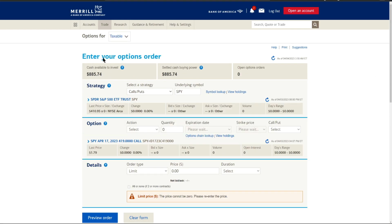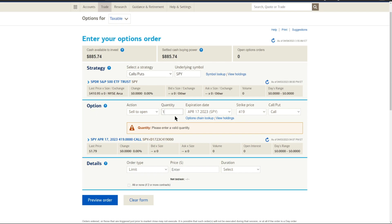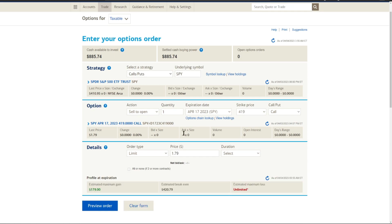And then inside of here, you're going to go ahead and fill out the rest of your options. We're going to select a sell to open, however many options that we're selling. So for example, we're going to sell one option expiring on the 17th of April, 2023, about a week and a half out. Strike price is 419, and we have our last price of 179. Go ahead and punch in the current price that it's asking. Oftentimes, if you want it to happen immediately, you just want to give them what they're asking. In this case, they're not really asking for anything because the markets are closed. So we put in 179.